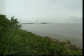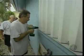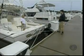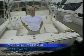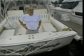Uncertainty hangs like the humidity over Florida's remote Marco Island, where residents are shuttering their homes and securing their boats. With as much trouble the Gulf has had this summer, you know, we're all gun shy. Doggone it, we're just going to play it safe and go from there with it.